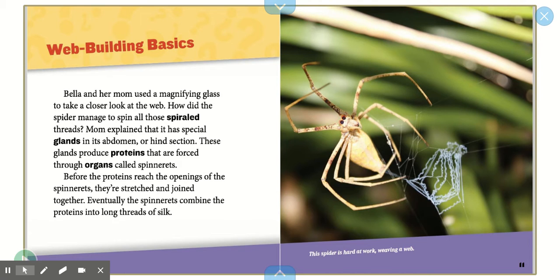Web building basics. Bella and her mom used a magnifying glass to take a closer look at the web. How did the spider manage to spin all those spiraled threads? Mom explained that it has a special gland in its abdomen or hind section. These glands produce proteins that are forced through organs called spinnerets. Before the proteins reach the openings of the spinnerets, they're stretched and joined together. Eventually, the spinnerets combine proteins into long threads of silk.